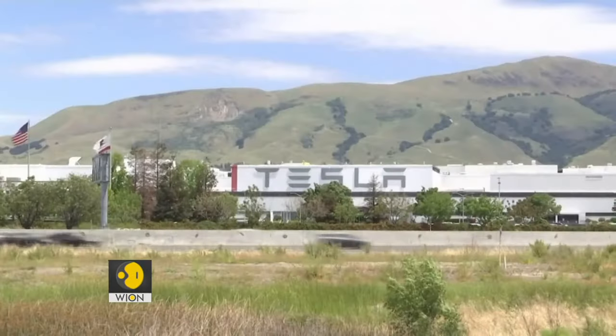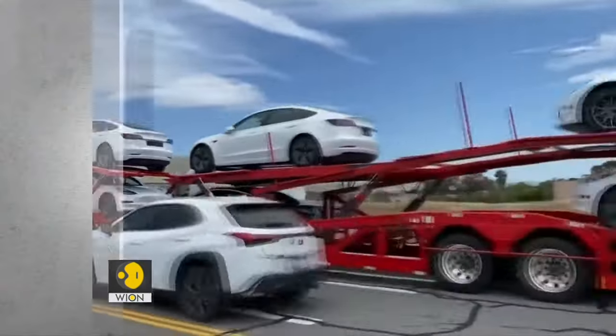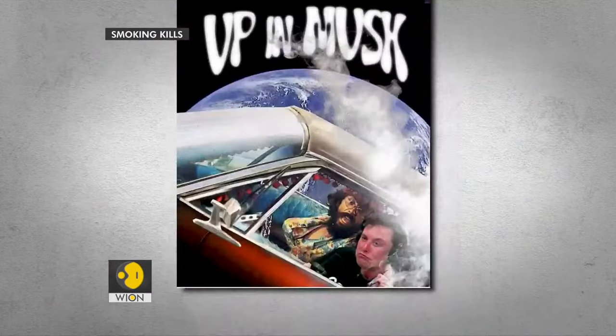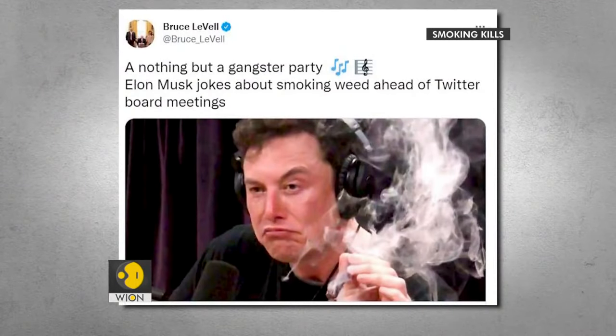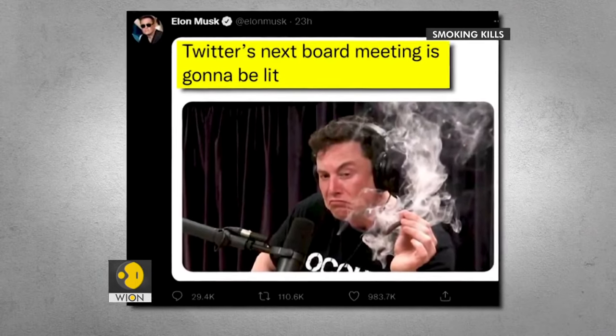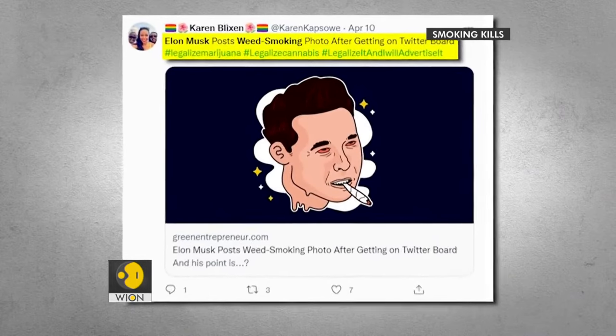The video went viral, and Tesla shares plummeted more than 9%. A meme fest followed, taking the internet by storm. Clearly, Musk was amused. 3 years later, soon after announcing that he was going to be a part of Twitter's board, he tweeted the infamous photo, captioning the meme, "Twitter's next board meeting is gonna be lit." Even though he is not joining the board, his followers can rely on him to stir the pot on Twitter.